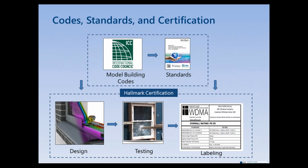The performance data is then certified by a third-party independent certification agency. As with other building materials that require certification, the certification agency issues certification documentation and authorizes the product manufacturer to label their product in accordance with the model code requirements. Certification programs, such as the WDMA Hallmark Certification Program, exist to guide the manufacturer from product design to testing, so they can appropriately label their products to meet the applicable code requirements.